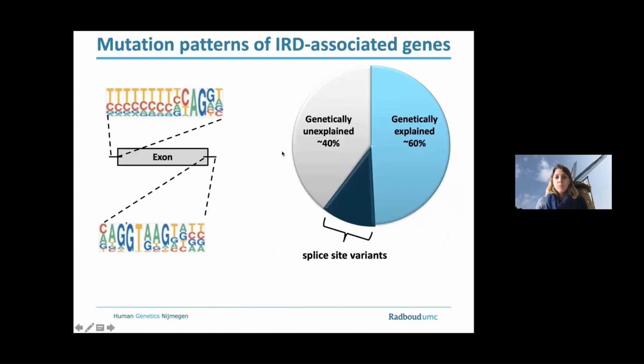So what we hope to detect is a different type of variants that are called splice site variants. On the left side, I'm showing you again what an exon is. And in the box over here, these are called the canonical splice site variants. These are 100% conserved for each exon, and a variant in these will definitely lead to exon skipping.